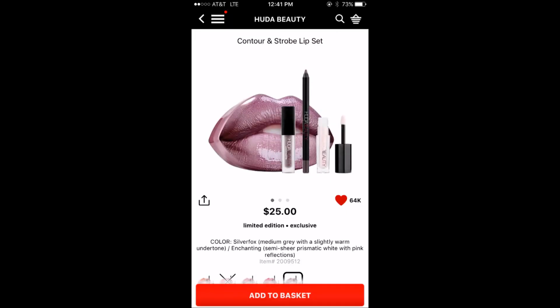Not getting that either. So this is from Huda Beauty. This is the Contour and Strobe lip set. The one specifically that I want is in Silverfox and Enchanting. Of course, it's the purple one. It's this really interesting gray purple. It's just the color I definitely am drawn to.